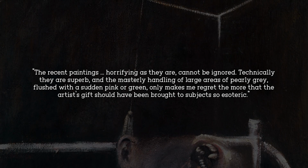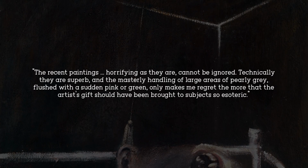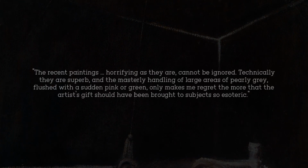Technically they are superb, and the masterly handling of large areas of pearly grey, flushed with a sudden pink or green, only makes me regret the more that the artist's gifts should have been brought to subjects so esoteric.